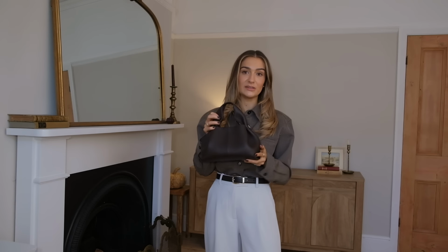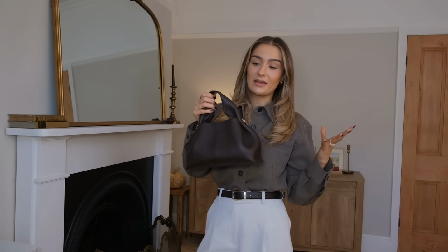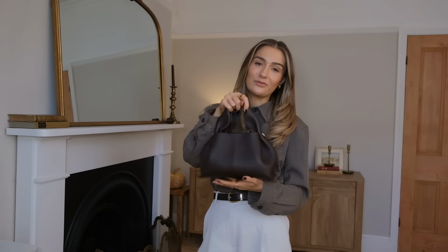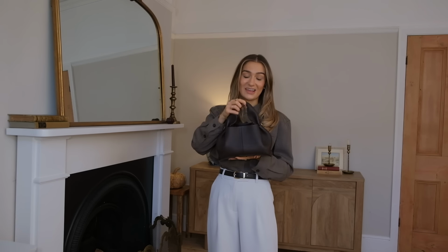So if you're looking for an everyday bag and you only want to invest in one, then maybe this wouldn't be your top pick, just because it is a little bit more annoying to get in and out of. But if you want a new bag as an addition to your collection, then I absolutely love this one. And like I say, I did wear this so much last year. I think now I've got the Rabeanco in the same colour, I'll probably alternate a bit more between the two, but this one saw a lot of love last year.